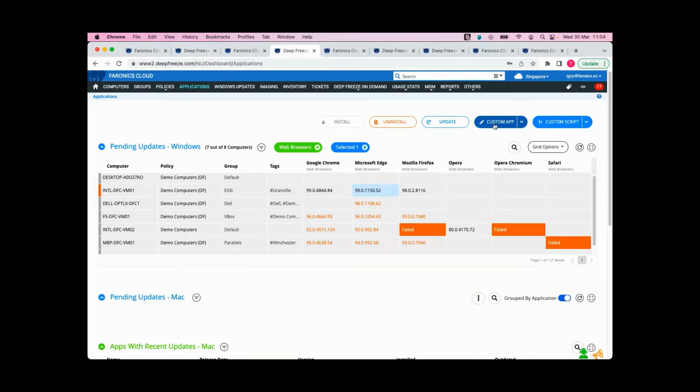But essentially, software updates might be something that's difficult to keep on top of and takes a large amount of time. And it really doesn't need to be like that. You can be taking a couple of minutes a week on software updates, or even less if you want to schedule everything.